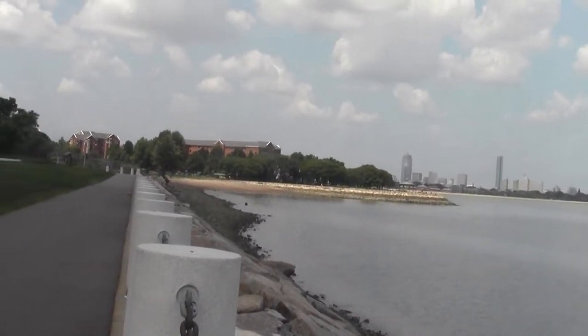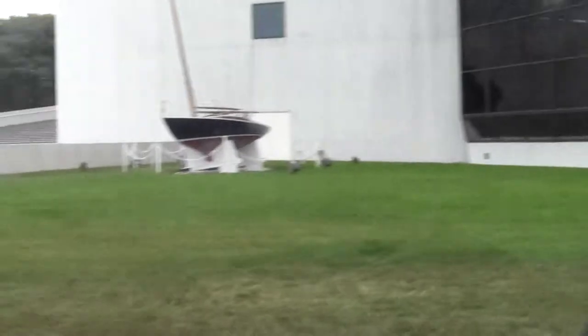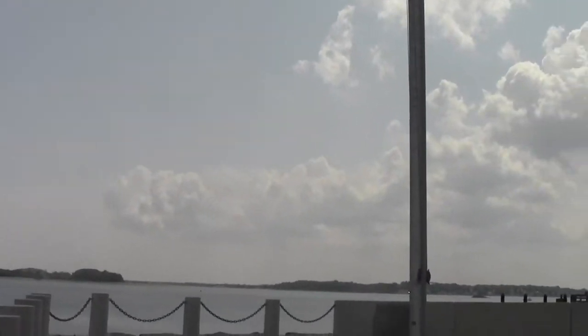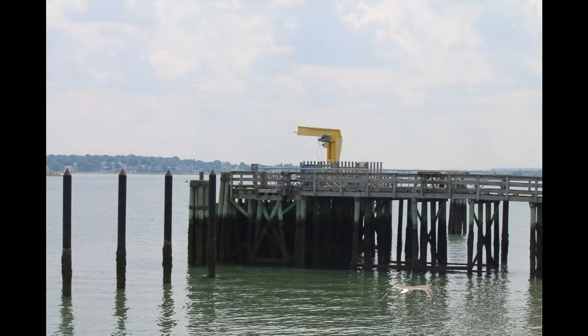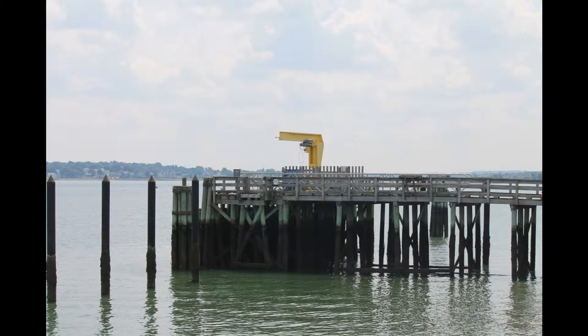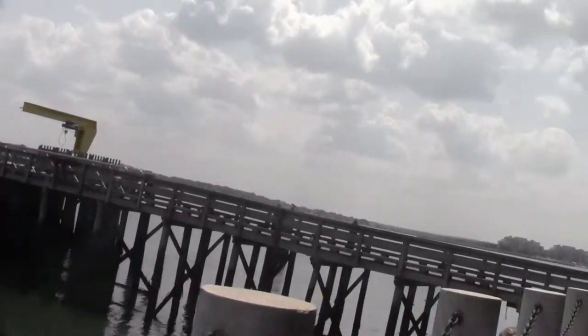See the tide going down some more. This is about as far as Columbia Point juts out into the harbor. There, made sense of that. Stopped to have a look at Kennedy's boat.